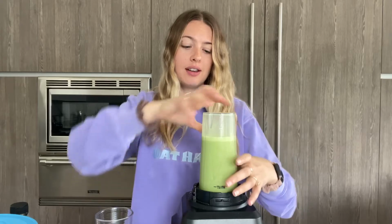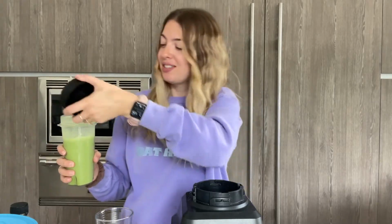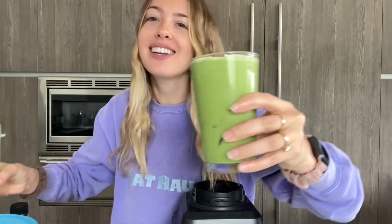Okay, so I've got my ice in my glass ready to go. If you're doing hot, you obviously don't need that. Remove it. And I will hold it up so you can see it because this part is really satisfying. Yay! And look how green it is. It's because the Apoto is so great.